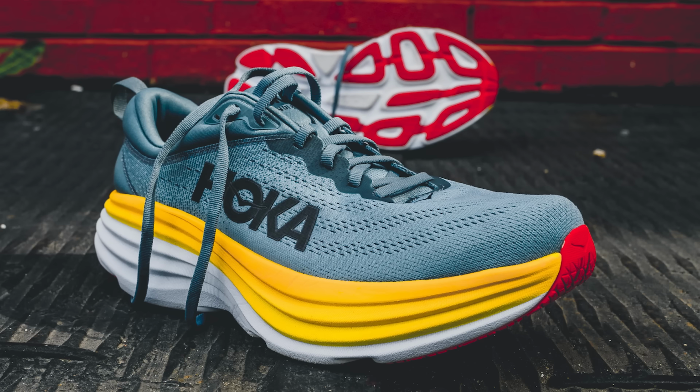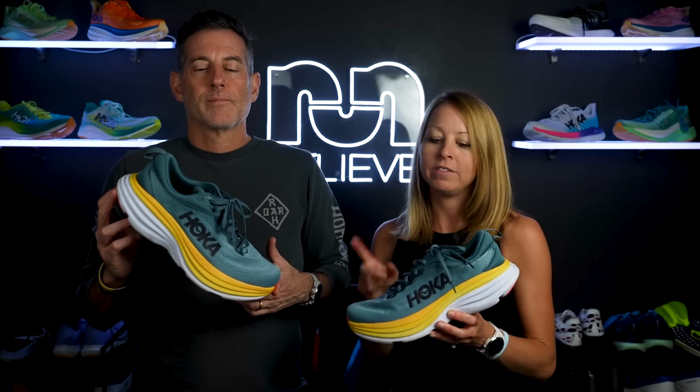You can walk in it, you can run in it. It's a classic Hoka. What's the price tag on this? This one will come in a little higher than the Clifton at $165.